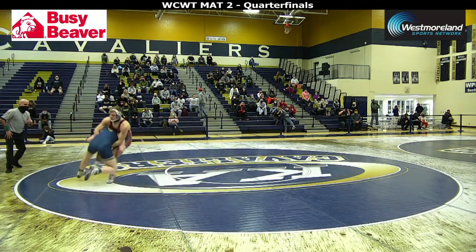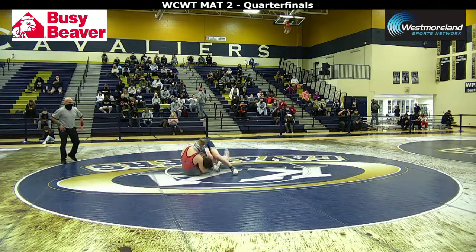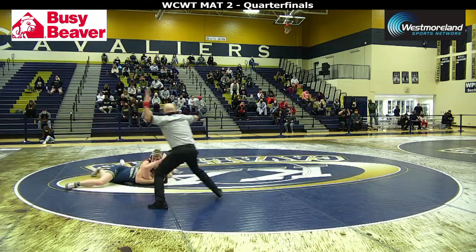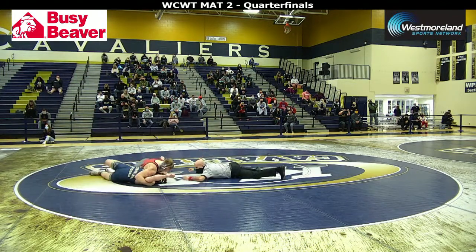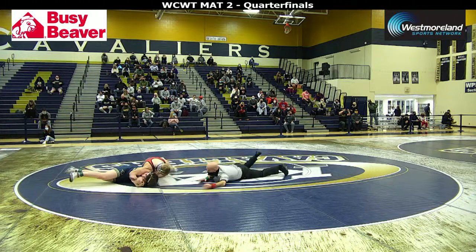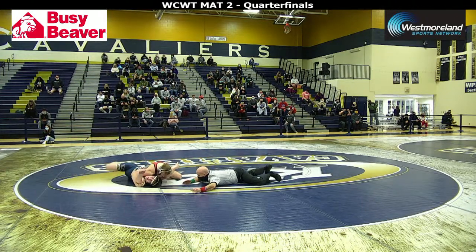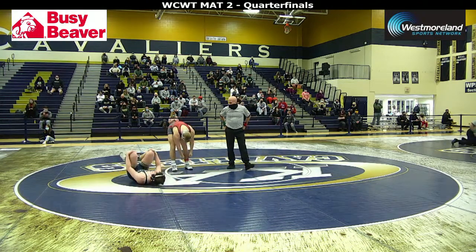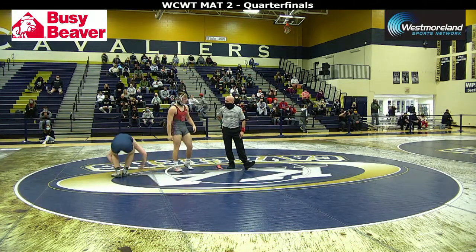There's a shot by Marion in on that double leg. Looking to roll him all the way through is Govern. Nice job by Govern, who comes up on top. Getting the 2, the 3, the 4, and there's the 5 count, holding on to 3, so he'd be up 5-0. He's going to get the fall. He's down 3-0, was the second seed.